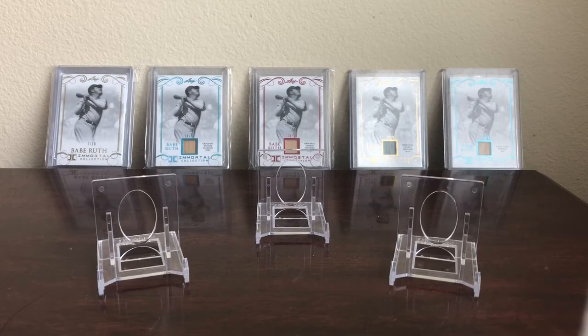So as you can see in the background, on the left, we have a gold base card of 2017 Leaf Babe Ruth Immortal Collection. The next card will be numbered to 50, the original Yankee Stadium seat. In the middle, we have the red version, Yankee Stadium seat. The next one is a gold Yankee Stadium seat, numbered to 10. And the one on the far right is the Boston bat, numbered to 20. I also have a Yankee bat, but I didn't have enough room to put it in the back.